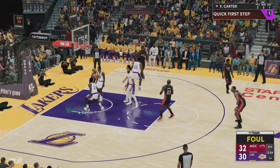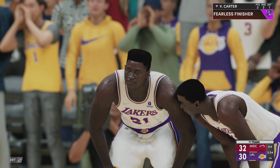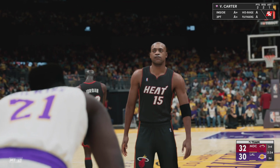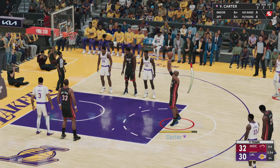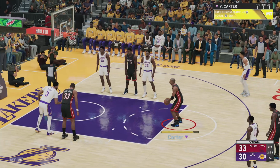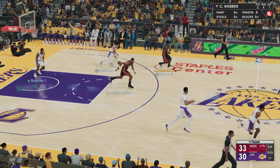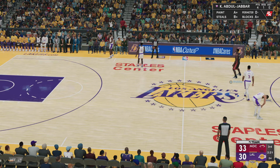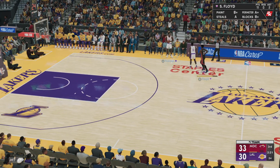Carter inside. And he'll draw the foul. He'll head to the line for 2. That's his second personal foul. First team foul. Shooting for the away team, Vince Carter. Taking 2 shots. The first free throw is good. And so he's able to get 1 of 2. A touch over 2.5 minutes of basketball played here in the third quarter.